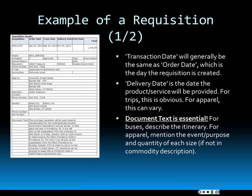So here's an example of a requisition. The order date and the transaction date is typically when you put the requisition in online on Banner, and the delivery date is when you want that product delivered or received. The document text is very, very important. This is a way to communicate to the vendor, the business office, and yourselves what you're getting.